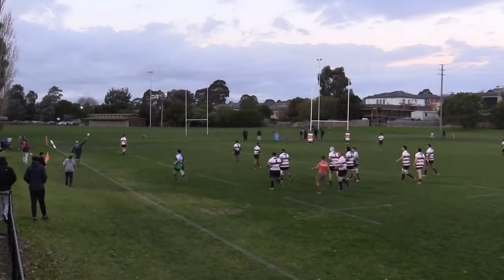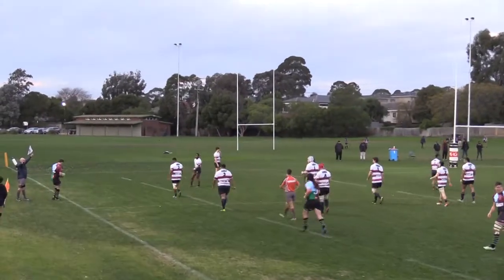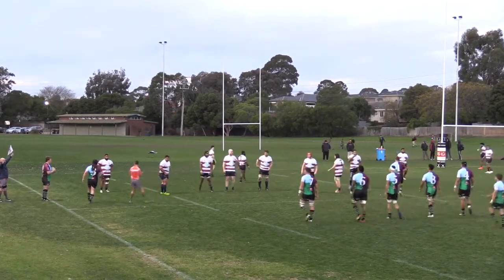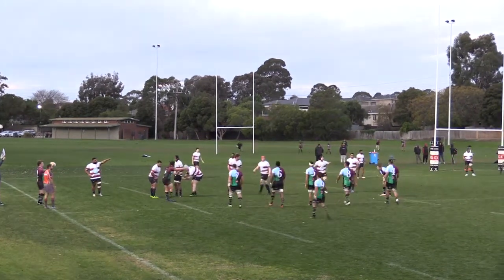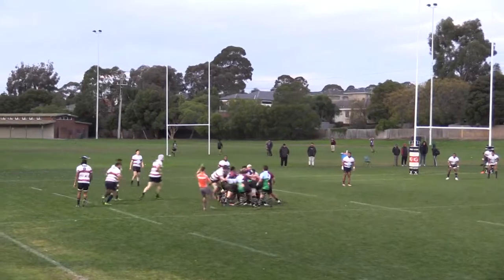A lot of chat from Box Hill here as they go to this line out. They just need to settle down a bit. Quins have just got a bit of the go forward at the moment. So they just need to settle down, compose themselves, take their time coming to the line. Well, Quins are taking their time, but I like to see Box Hill just slow it down a bit at the moment. So Henry Platt to throw in, finds Zach Dixon.